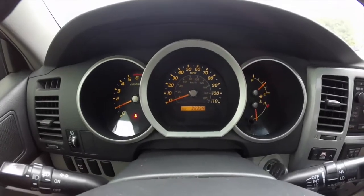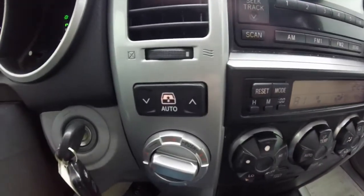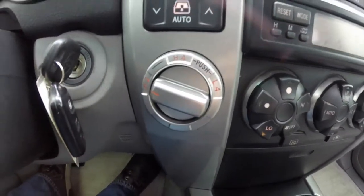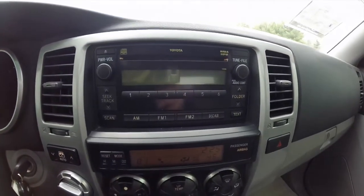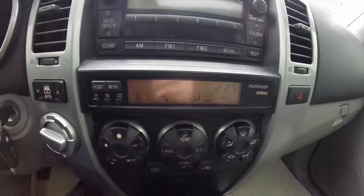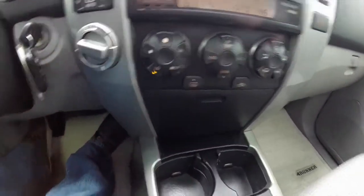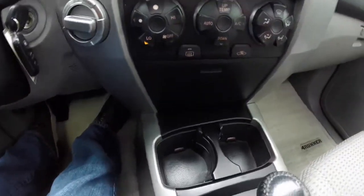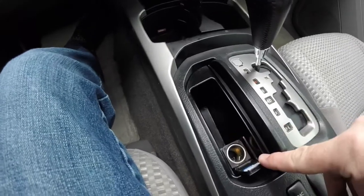Vehicle currently has 88,354 miles on it. Rear lift gate power window switch. Shift on the fly transfer case. Also has an AM/FM CD player. Automatic climate control with exterior temperature display. Large amount of storage, illuminated cup holders. 12-volt power point.